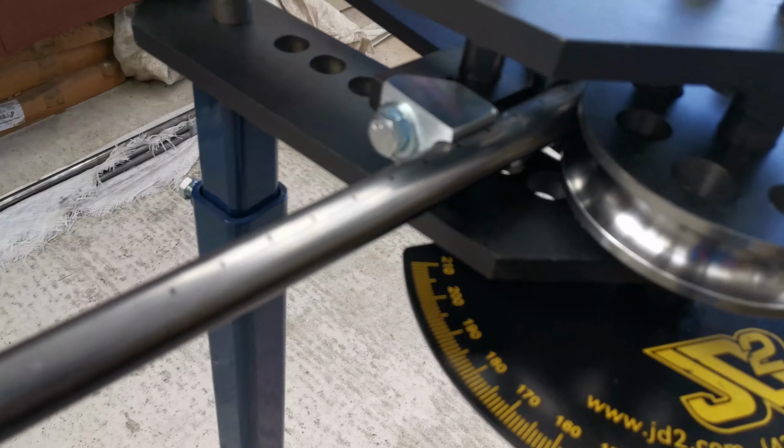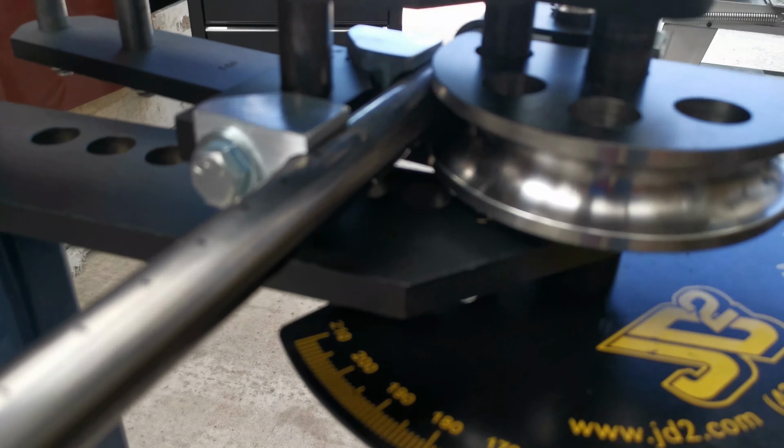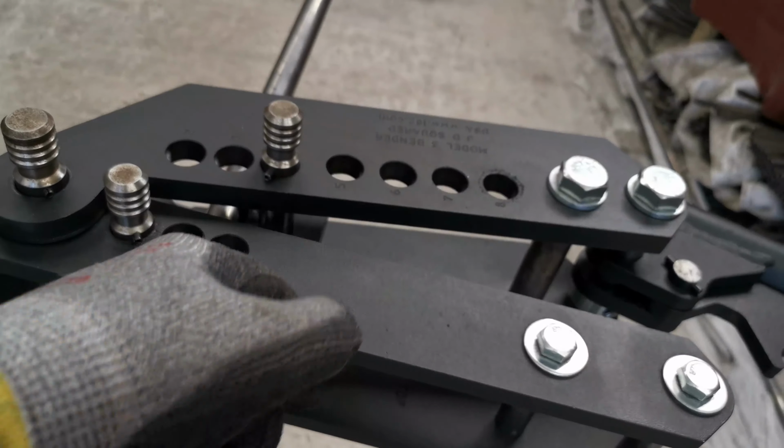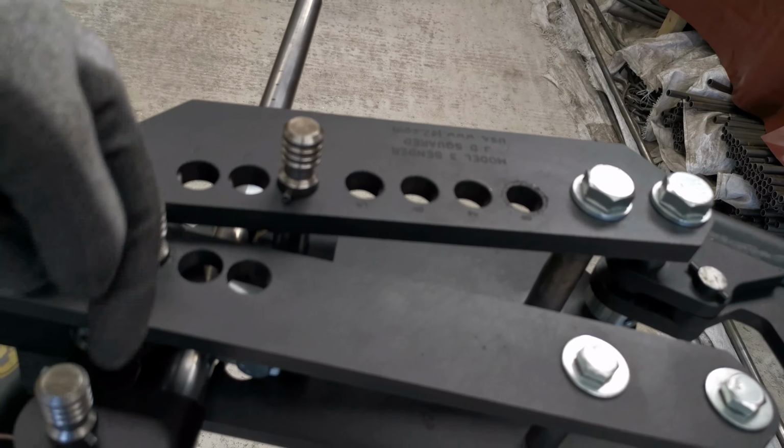If we go around the back, you can see the tube is going through the follower, and it's got two sort of arms here and another one there that actually grip on and guide the outside of the tube. So that keeps everything nice and straight. So basically, by exerting pressure on it and moving this arm this way, you'll draw the tube this way and it will bend it around the die.